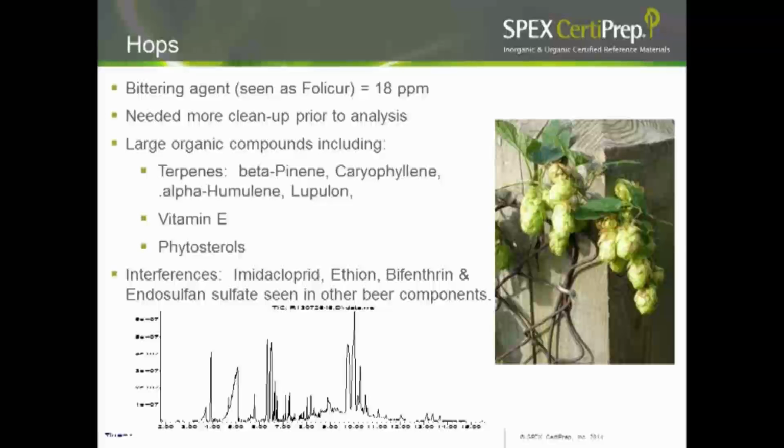Now there was a study that was done in the last few years that was tracking the pesticide levels in barley before and after it's been malted, and they did show a decrease in pesticide levels from the barley stage to the malt stage.